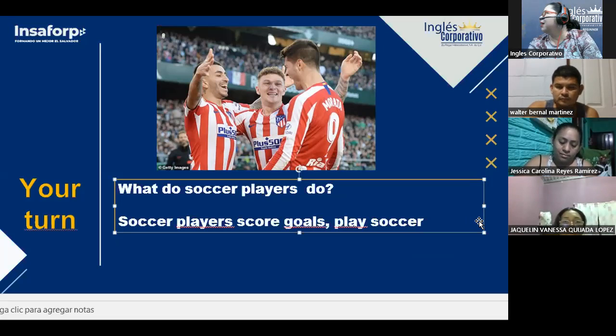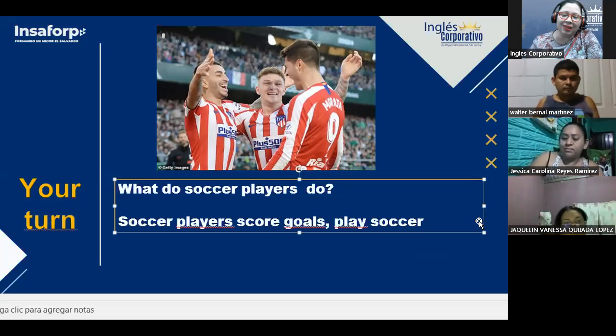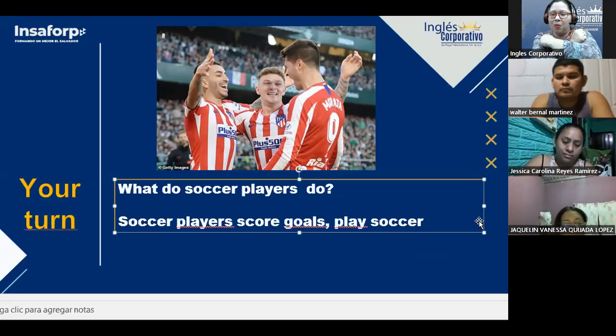Right? Actually, yeah, you're right. American football is with hands also, right? They can kick and they can throw the ball, right? And they catch the ball and take it running, all right? But in this case, no, it's only foot.